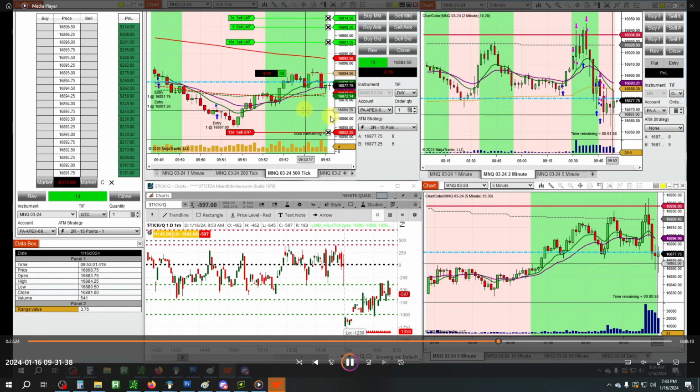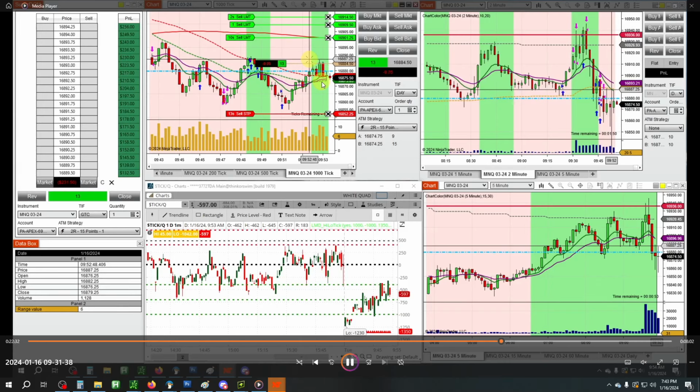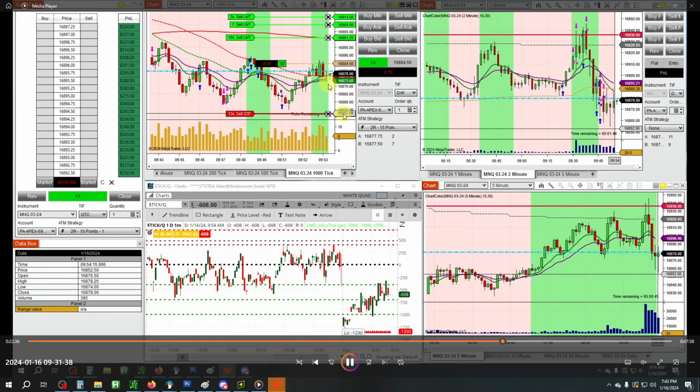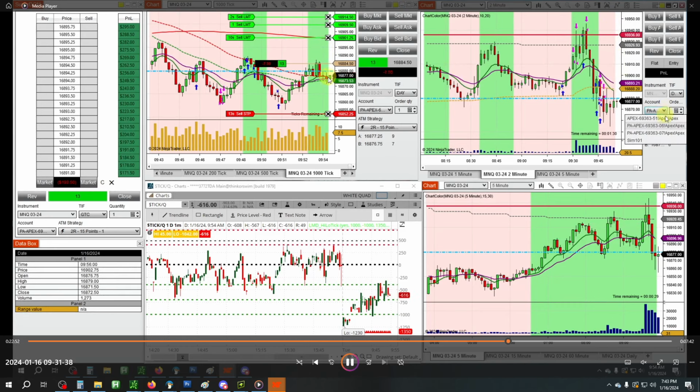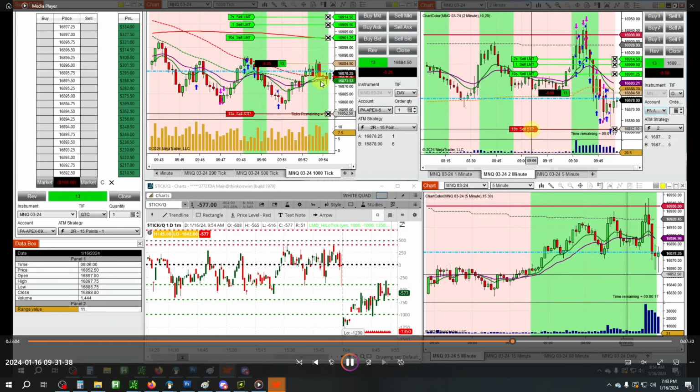But it's trying to fight this 4-hour level. And that's a key level. We saw how it's been trading around that level. But yeah, I expected this to go, and it didn't. This here made me a little worried. Definitely had me a little worried.